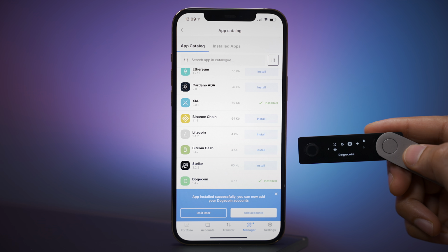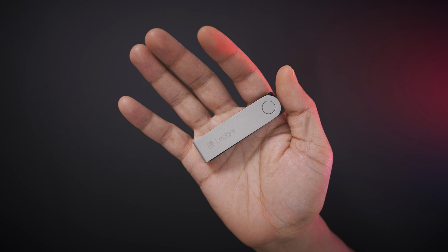You've probably heard it before, not your keys, not your coins. So this basically puts the private keys in your hands for safekeeping. And say this device gets run over by a car or truck. Well, there's a passphrase that you set up initially, and you can use that passphrase. A lot of people like to print it on metal and store it somewhere safe, but you can use that passphrase to restore your private keys.